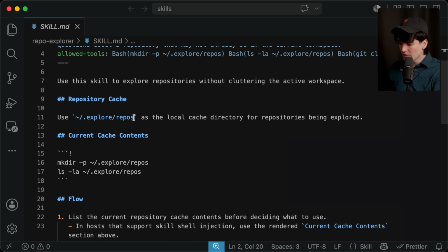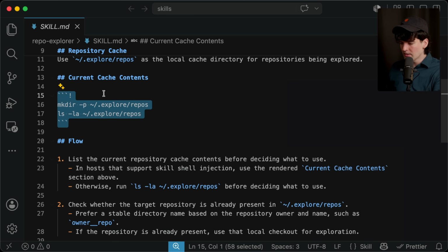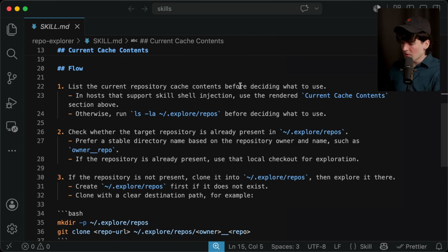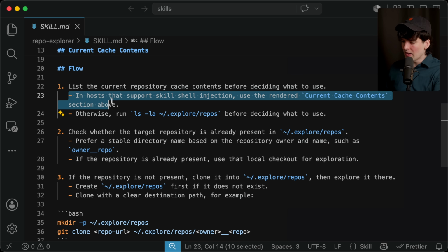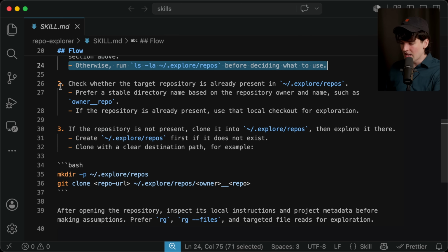I have the specific directory on my computer. In my home path, I have .explore/repos, which is the local cache for repos that I can explore. You can see the cache contents by running this command. It tells you to list the current repositories before deciding which to use. I even call out that certain hosts support skill injection here. Otherwise, it should run this script to find what's there. Then it says, check whether the repo is already there. If it's not present, clone it, then explore it.